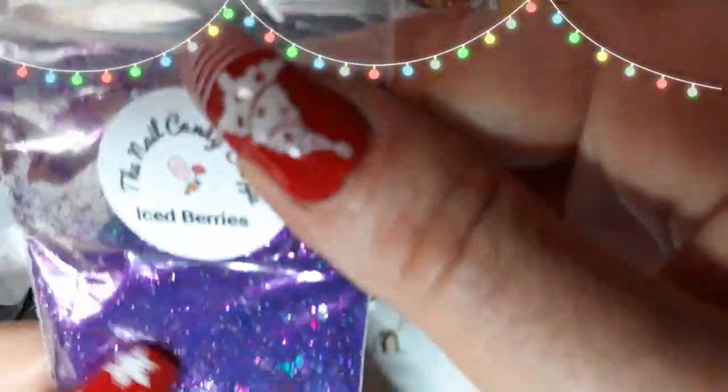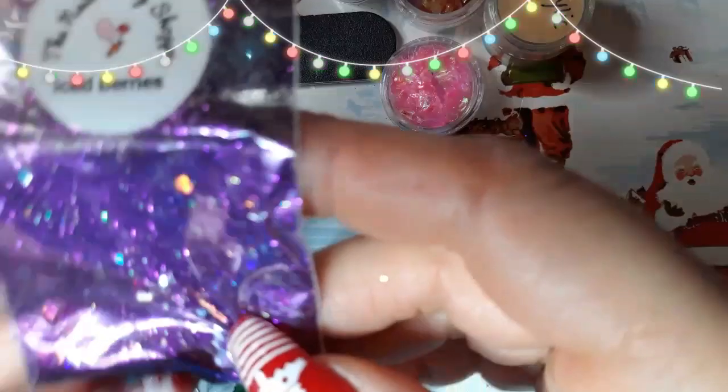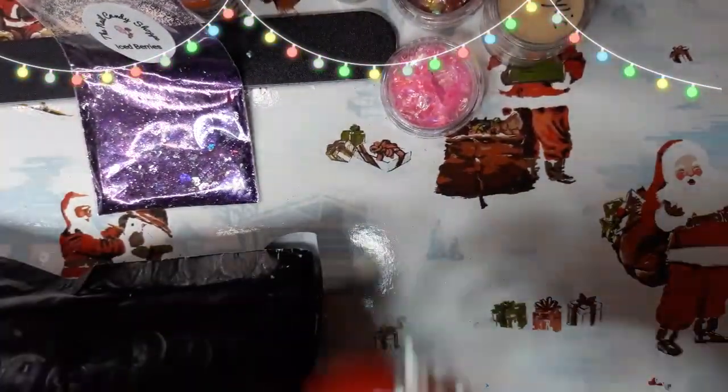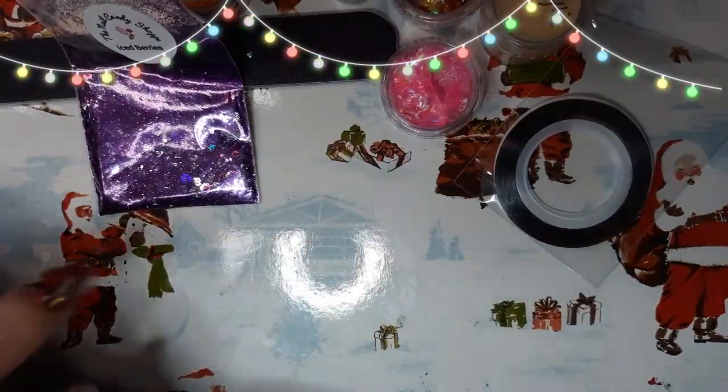The Nail Candy Shop. This is called Iced Berries. Wow. Oh my god, I love everything. Some striping tape. It's like a white and a black. That's gorgeous. Blue glitter.